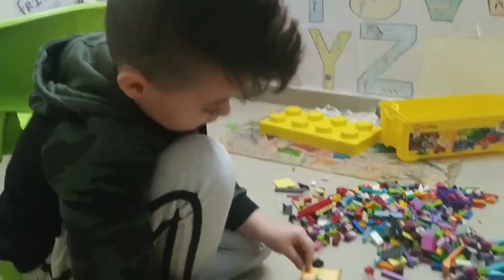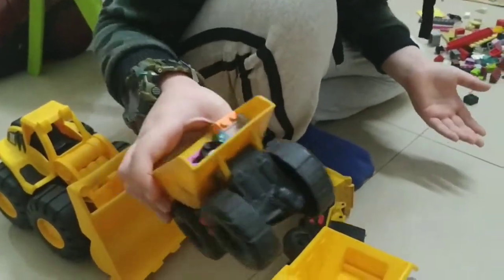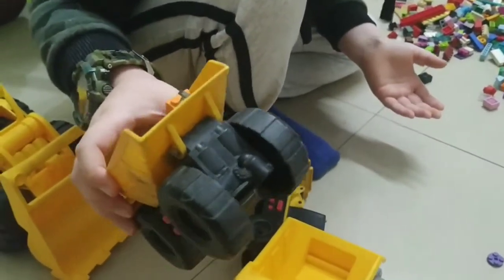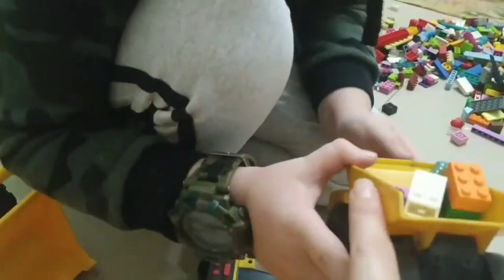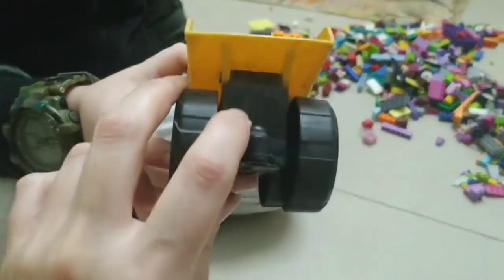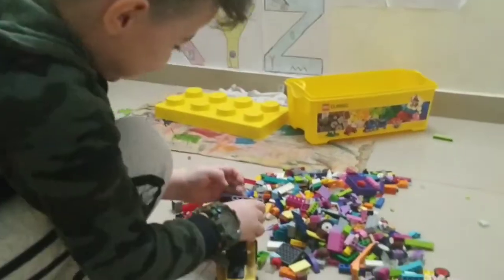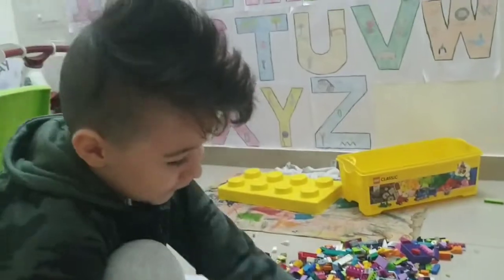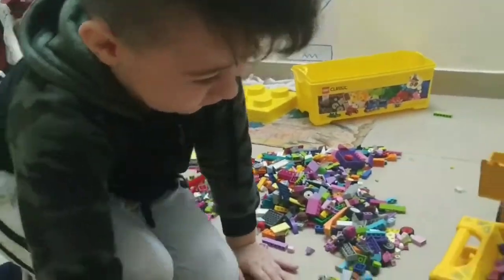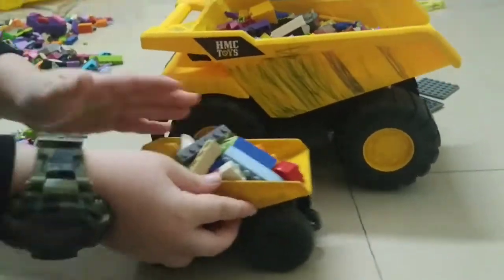Hey, look. The hydraulics. Look how cute, little hydraulics. Let me show them nicely. Black color, you can see that over there. See the bumps. Let's see the difference. Look at the difference in size.